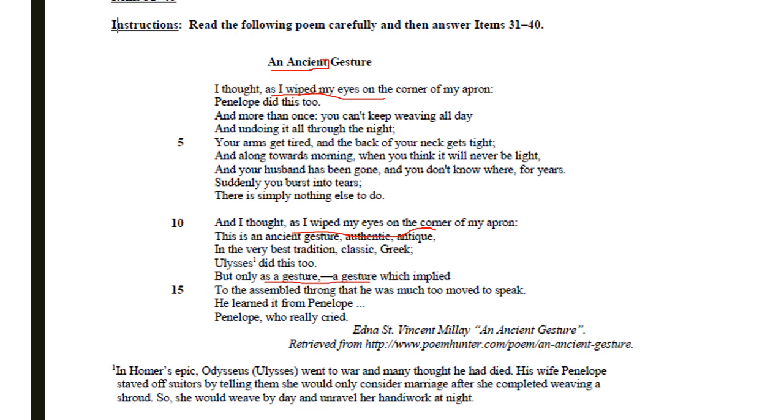So in the first stanza, what do we have going on here? We have somebody crying, and she's wiping her eyes on her apron. Okay, wiping her eyes. And then she's comparing what she's doing currently to someone else in the past. So Penelope did this too. And the CSEC gives a nice hint as to who Penelope was at the bottom. She was the wife of a man that went to war.